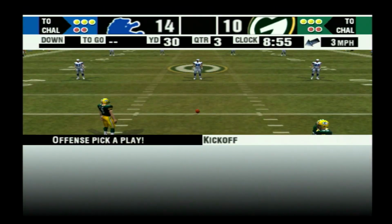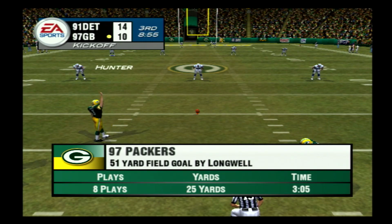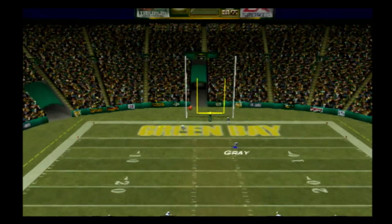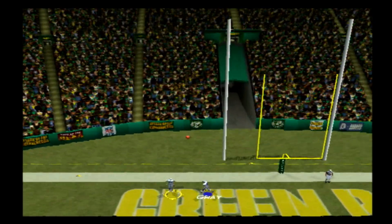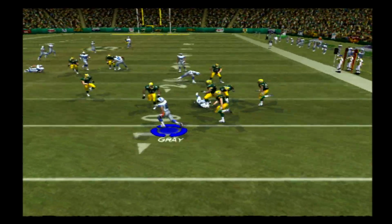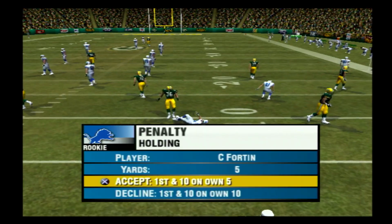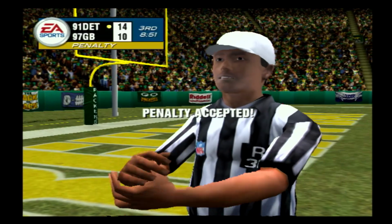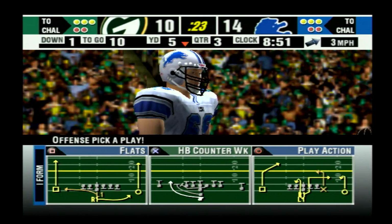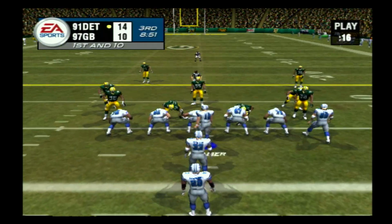He's one of those guys who really works hard at what he does. And you can see that hard work paying off when you make a kick like this one. He got all of that. Holding on the receiving team. Keep the defense guessing. Don't forget to use misdirection and play action to keep them off balance on passing down.